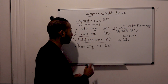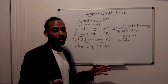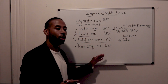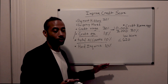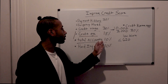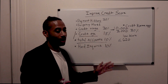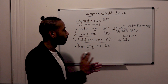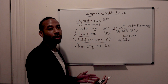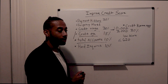The next one we focus on is the total amount of accounts. Now this one, you want to have a wide range of accounts. And by that, I mean, you want to have maybe a car loan, maybe a personal loan, maybe a mortgage. So the more different accounts you have, the higher the score actually goes. If it's just one type of account, it is not that beneficial. You want to have a wide range because the bureaus want to see that you are able to handle different amounts of debt as well as each other, if that makes sense.